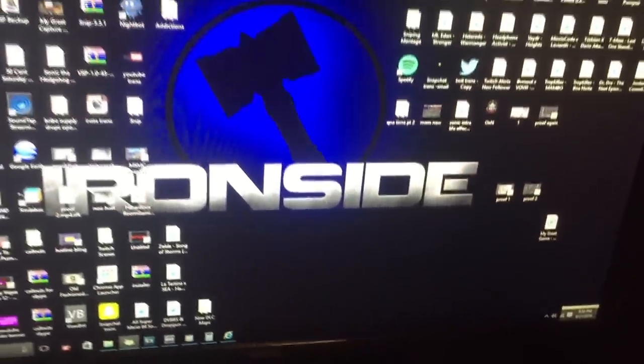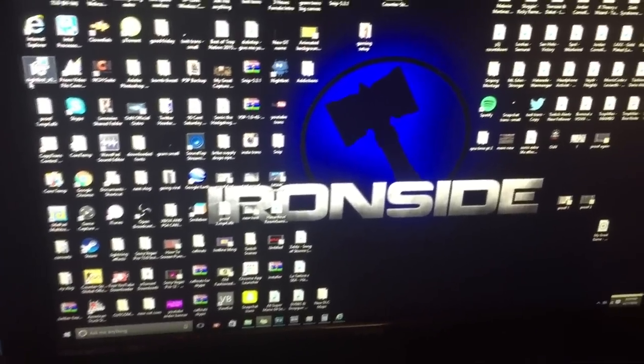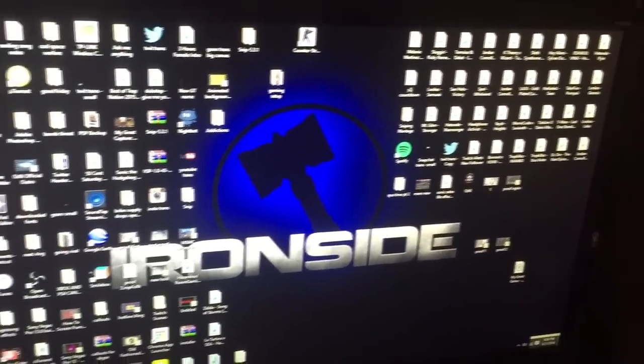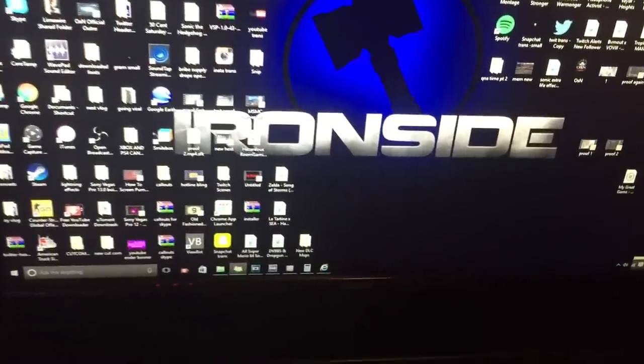It actually features a 2 millisecond response time, but I do not use it for gaming. I use it just for productivity and stuff like that. Maybe if I get into CSGO, I'll upgrade to the XO model, but for now, this will definitely get the job done. And right here is the webcam that I use.